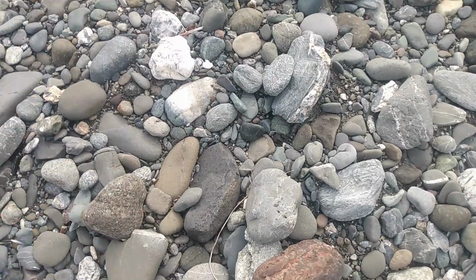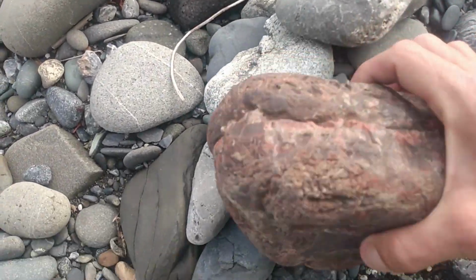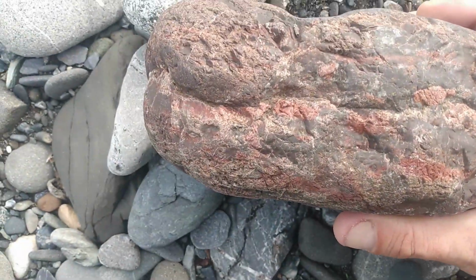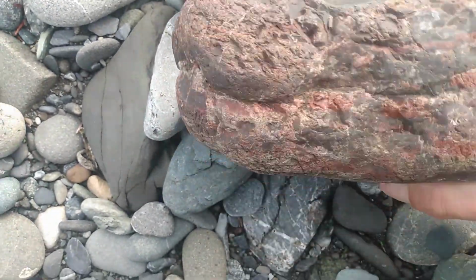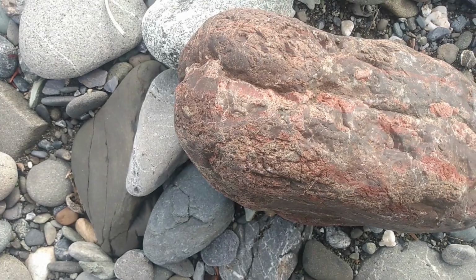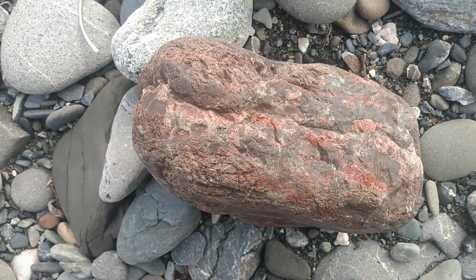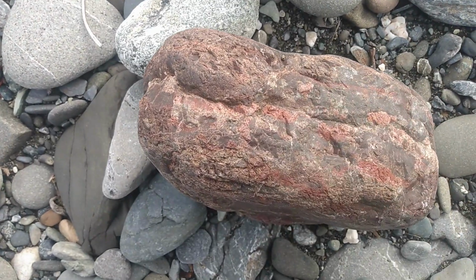But just understand that sometimes you just gotta walk a little further and you might find a stone with a little bit more chalcedony content to give you a much more stable piece.